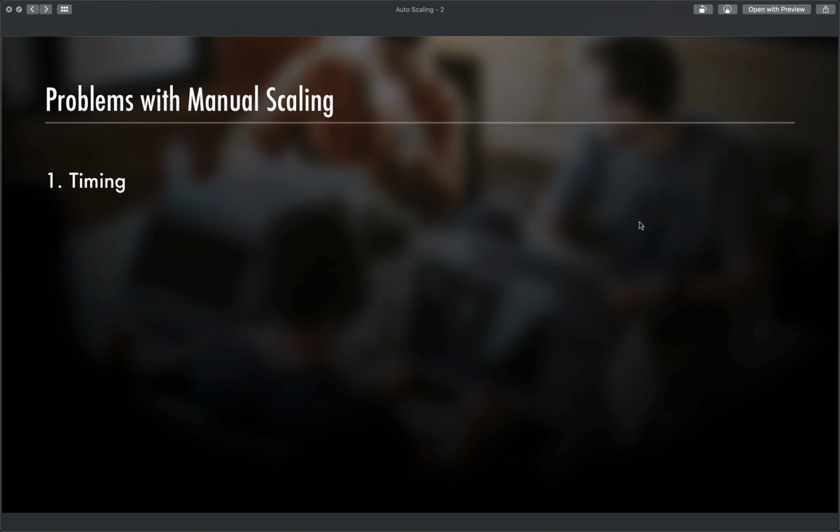And the reverse is true. You may not need servers that you've created to handle scale anymore. And if that's the case, then you're paying for them and they're just sitting there unused. The second thing is magnitude of change. That's a fancy phrase that really just means this.